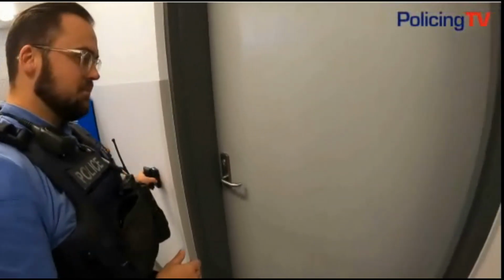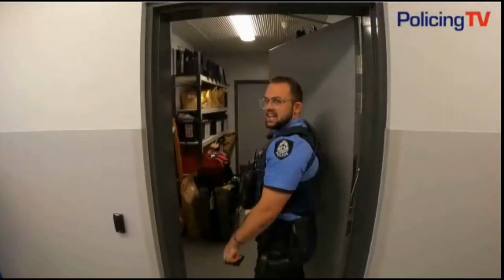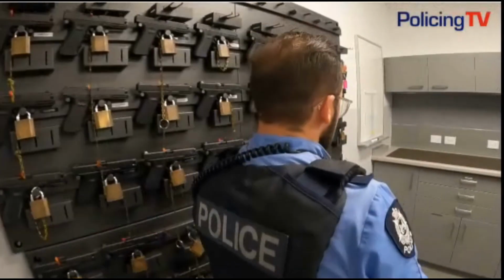So this is our property room. I won't go in it too deep, but basically a lot of property just gets handed in from either members of the public or that's been lost and stuff like that. So here is our armoury.